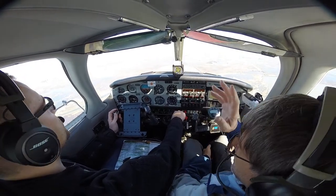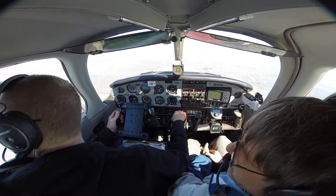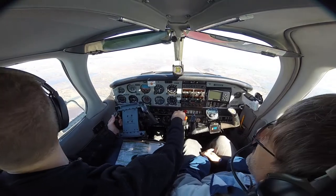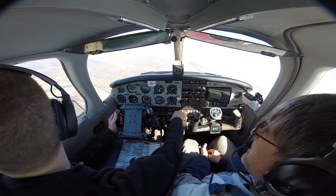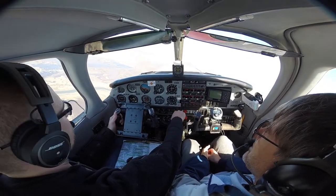Let's do a couple of turns here. Do a couple of turns left and right just so that we can give a good clearance underneath us here. Clear left, clear right, making a turn to the left. And by all means tell the examiner, help me look for traffic. One of the things he will try and do, you feel the airplane climbing? Just relax. Relax.